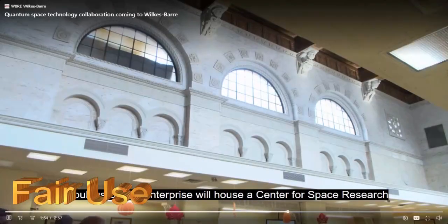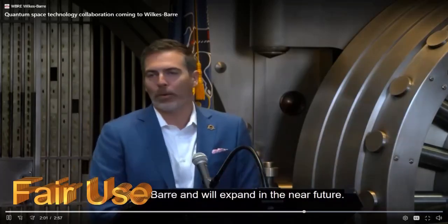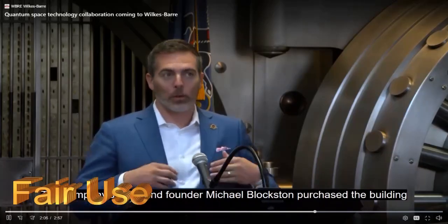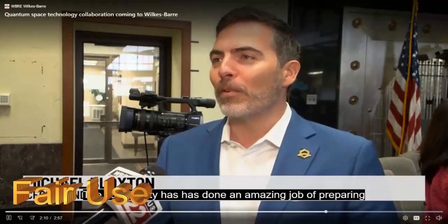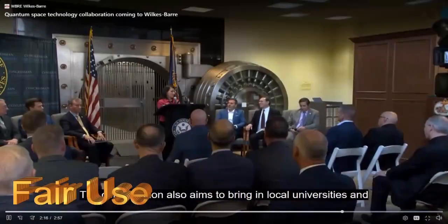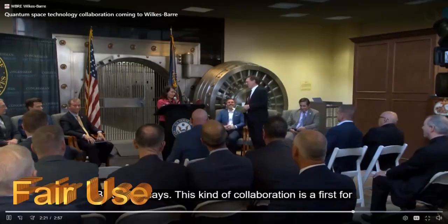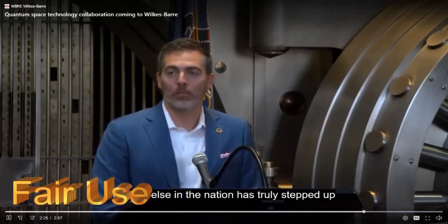One of the collaboration's partners, Nebula Space Enterprise, will house a center for space research and data at the Luzerne Bank building on Public Square in Wilkes-Barre and will expand in the near future. The company's CEO and founder Michael Bloxton purchased the building last year. The community has done an amazing job of preparing some opportunity to come in. The company will work with the Department of Defense and the Department of Energy. The collaboration also aims to bring in local universities and colleges and develop more quantum-based curriculum. Bloxton says this kind of collaboration is a first for the area and a first nationwide.